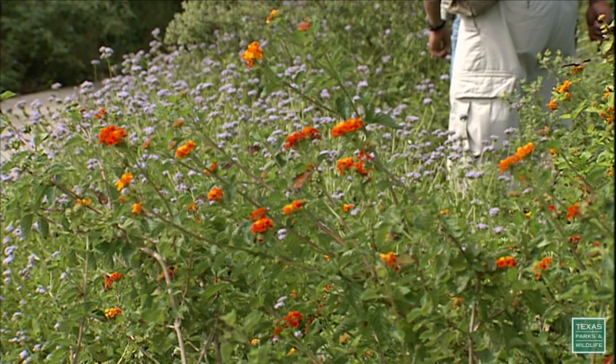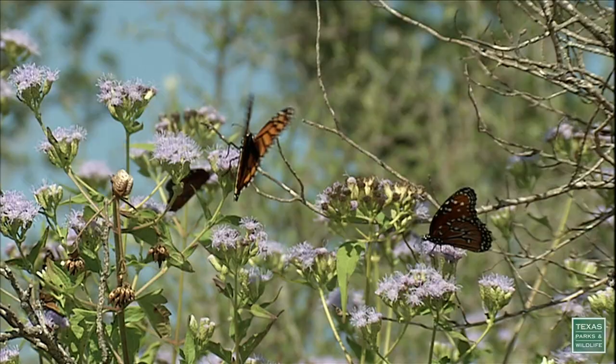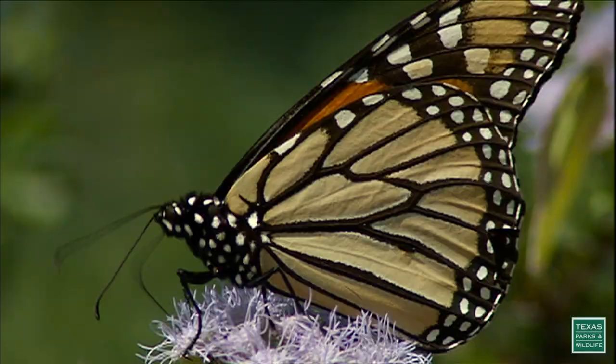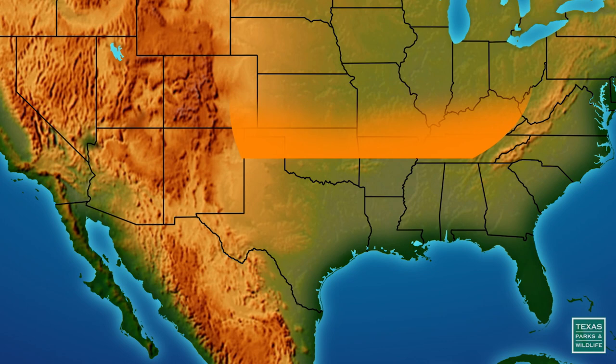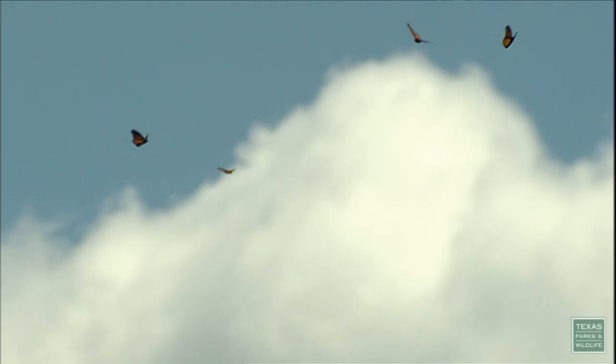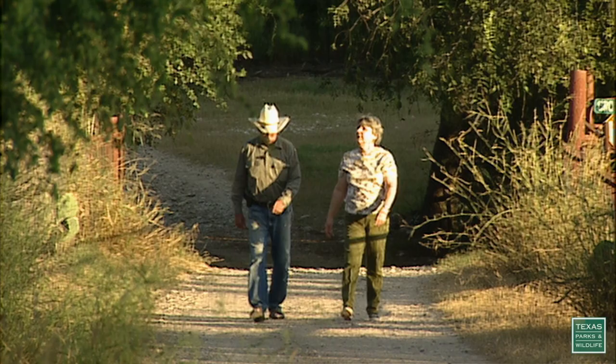Though fragile indeed, one particular butterfly is known for its epic annual migration. The monarch. Each fall, millions of monarchs funnel through Texas from as far north as Canada en route to their wintering sites in central Mexico. Along this central flyway, monarchs can be seen in flight or taking rest stops along the way.